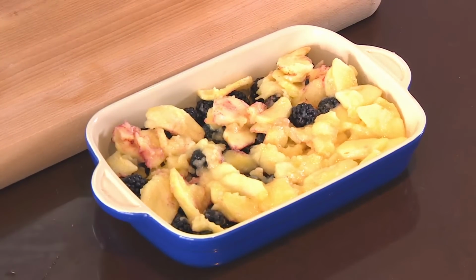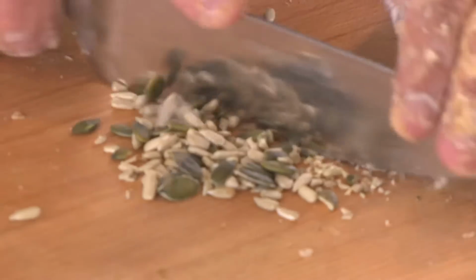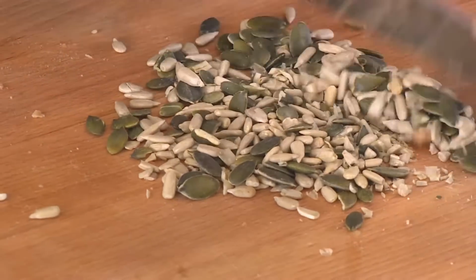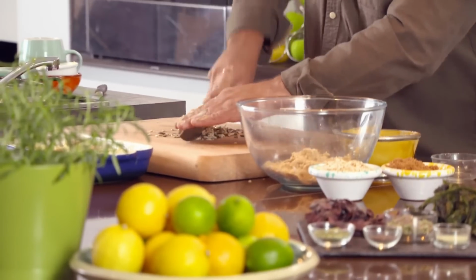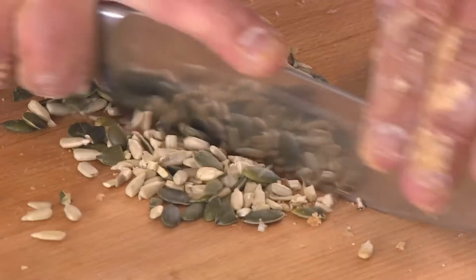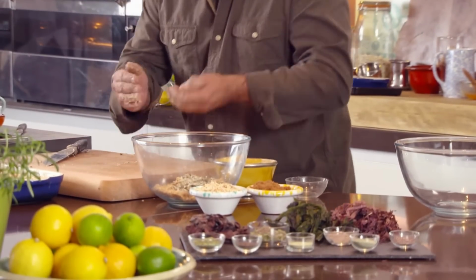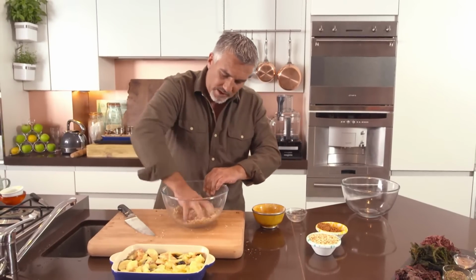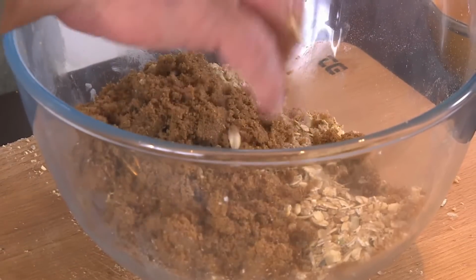This is one of my favourite crumble toppings. Even if you don't have seaweed, pumpkin and sunflower seeds make it earthy and nutty. Once the oils are released when they're roasting, I think they're going to add something to it. So a rough chop of the seeds. Now add that to the mixture. Begin to break that down again. Add oats and some dark brown sugar and mix it up.